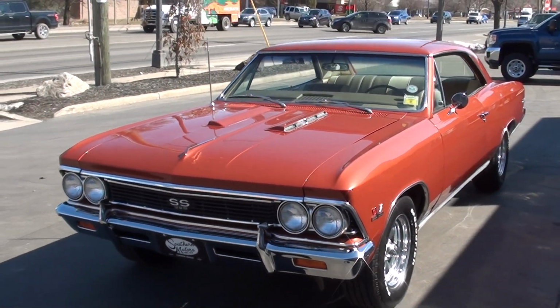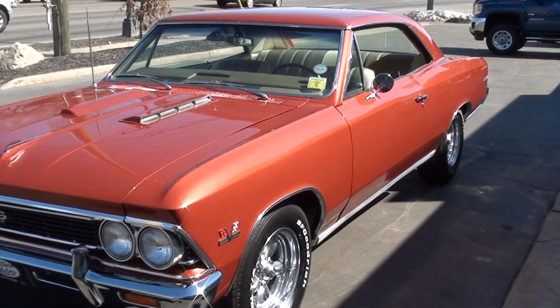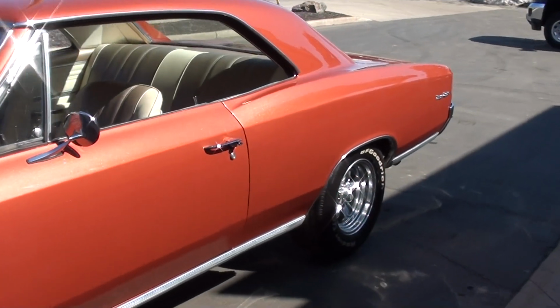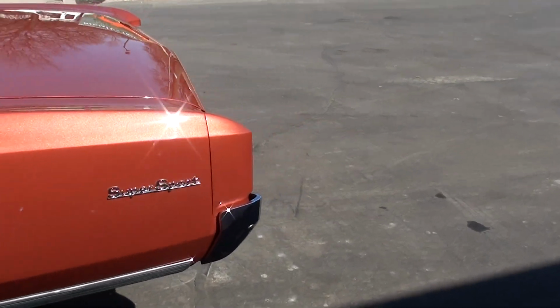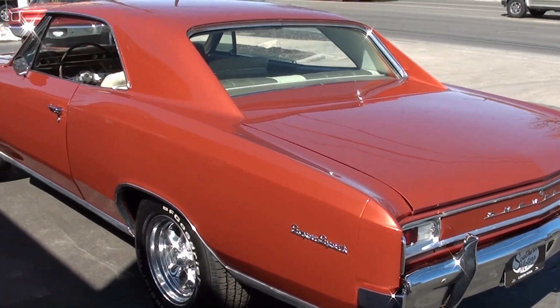Today we're going to take a look at a gorgeous 1966 Chevrolet Chevelle. This is a true 138 Super Sport. Gorgeous car, guys. I bought this at a show down in North Carolina. I love the color combination. Just a good straight car. This is a factory color combo.